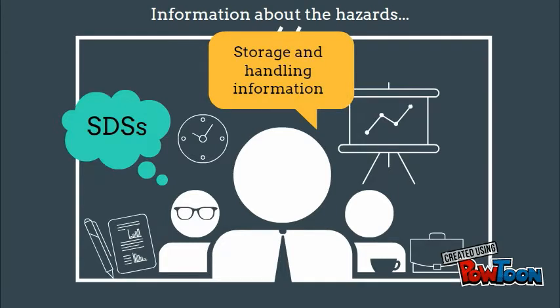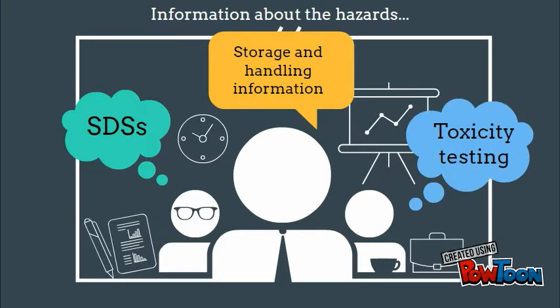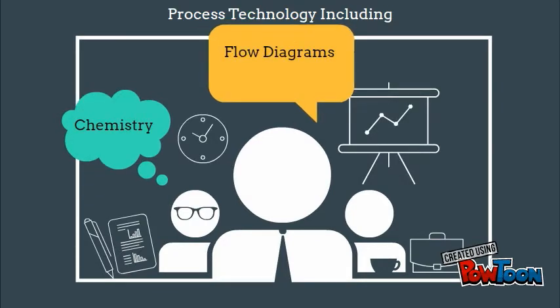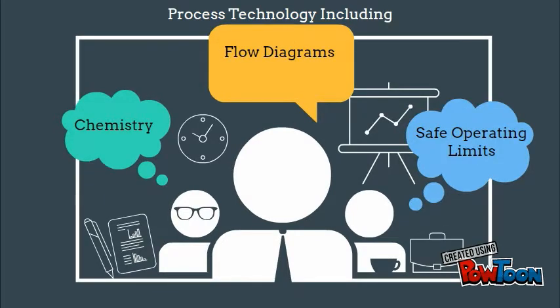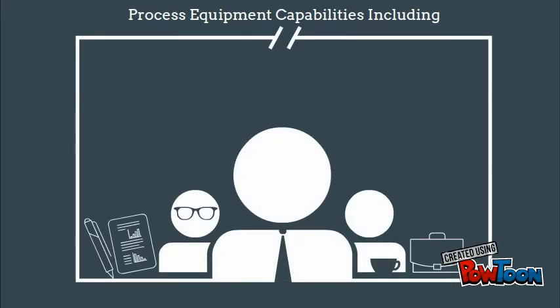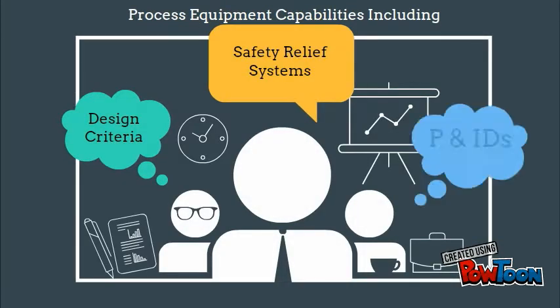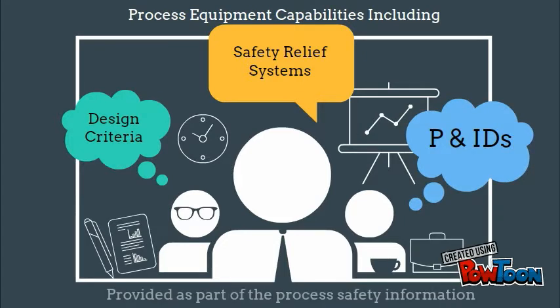Information on the hazards of the chemicals being used or produced are in the form of SDSs, storage and handling information, toxicity testing, process technology including chemistry, flow diagrams, and safe operating limits, and process equipment capabilities including design criteria, safety relief systems, and P&IDs are all provided as part of the process safety information.